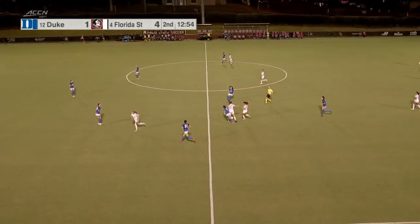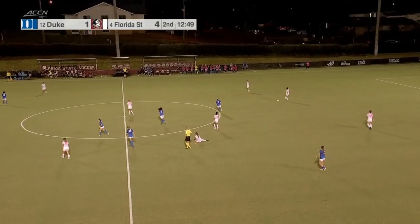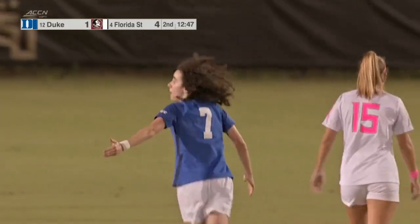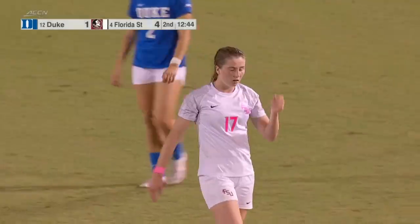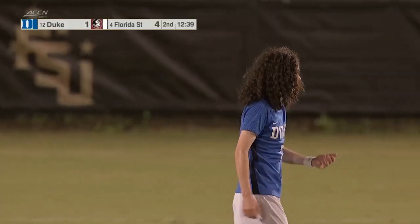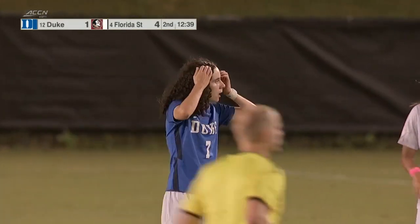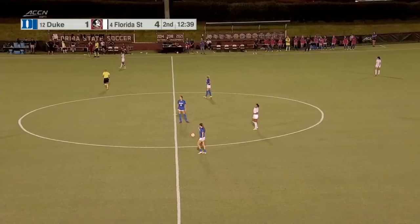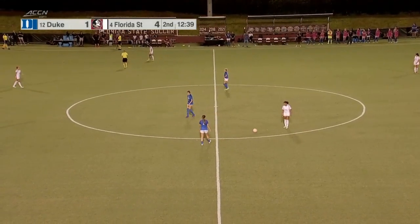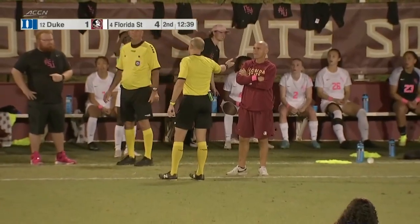Bissell trying to navigate through a couple of Duke defenders, eventually is held there right in front of the referee by Sophie Jones. That draws the whistle. Feels like another one of those back to the drawing board games for Duke. They felt they had that in their loss against North Carolina earlier this season in a non-conference game. And you get the sense it's going to be another one of those, Lori, as the Blue Devils try to figure out what went sideways in the second half here tonight.